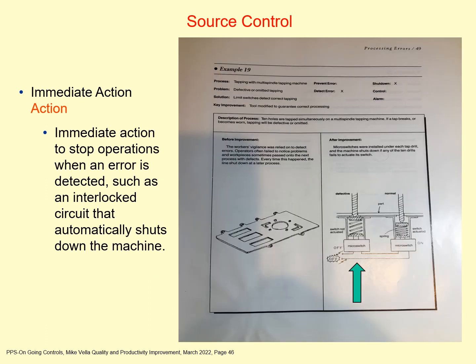And finally, immediate action. So in this case, there is a multiple drilling operation on this plate, and there's more than one drill drilling holes at the same time. And if one drill breaks, you want to know about it. So perhaps below the drill bits in this fixture is a sensor, and if the drill bit is broken and doesn't go all the way down, striking the sensor or coming close to the sensor, it shuts down the process and none of the drill bits can operate. It's called immediate action.